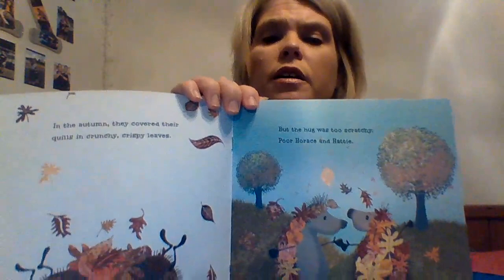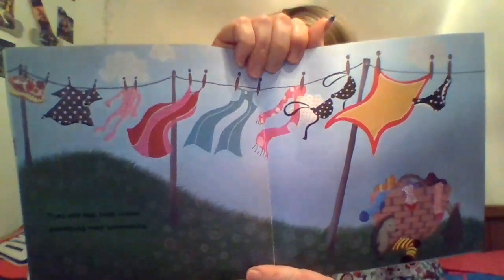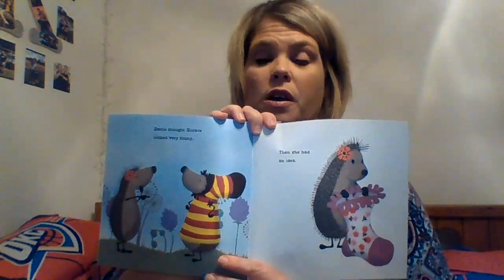Poor Horace and Hattie. Then one day they found something very interesting. Look at what they found. It was soft. Was it a hat? Horace decided to investigate. He wriggled and jiggled and nibbled. Then out he popped. Hattie thought Horace looked very funny. Then she had an idea. What is she going to do now?